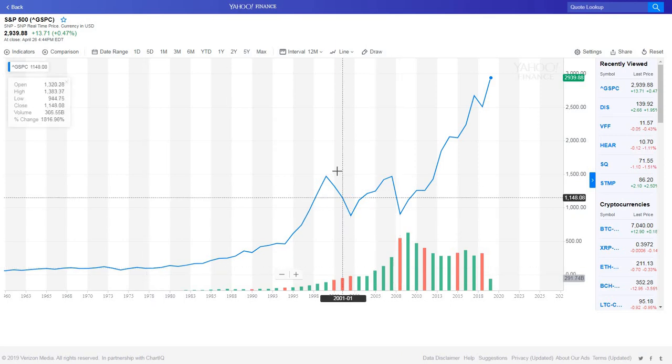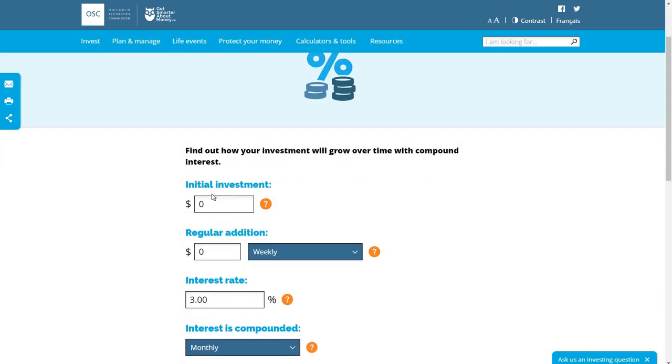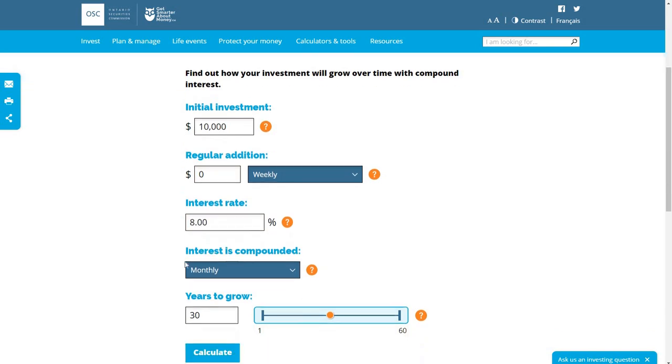So next thing we're going to go over is how compounding interest works. This is another theory why the indexes go up, because if you reinvest your returns, it keeps growing your account. So we're going to go into this calculator here. We'll start with a $10,000 initial investment, and the average rate of return is somewhere in between 7 and 12% over the long term. We'll use 8%, just for educational purposes today.